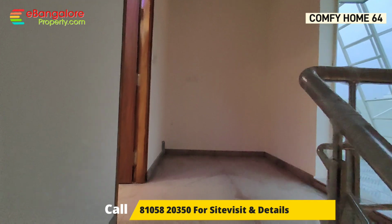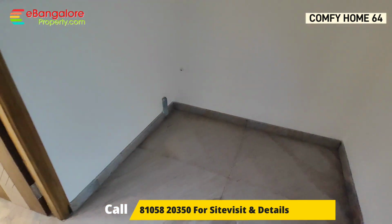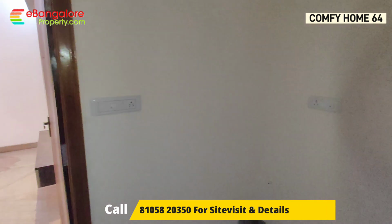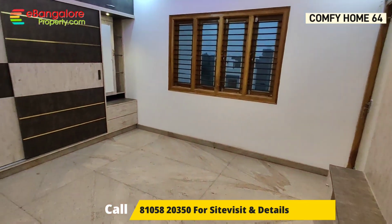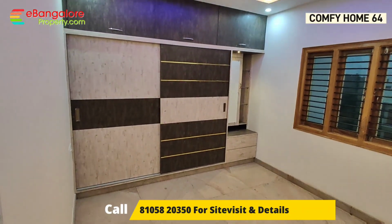Skylight is there in this staircase area. We have reached the top floor. In the landing, you can see the water inlet, outlet, power point for washing machine. And in the southwest corner, one more large bedroom with attached bathroom, balcony and wardrobe. TV unit is also made.